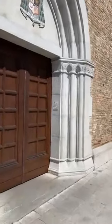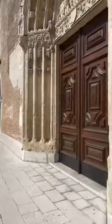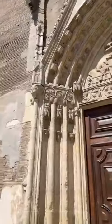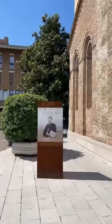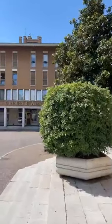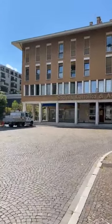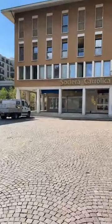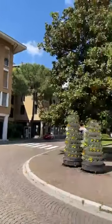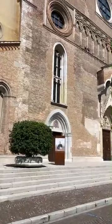Let's see, let's hope it's closed. It's open, but it's closed. Peter, we will pray in San Daniele del Friuli, don't worry. Very, very beautiful. This is a so old construction, as I told you before, Romanesque, of the 12th century.